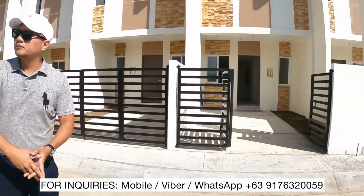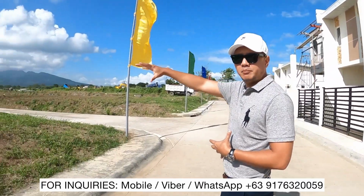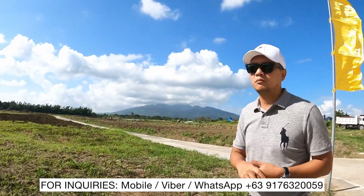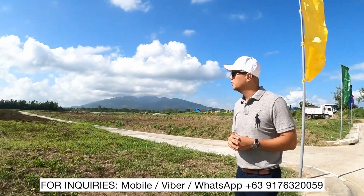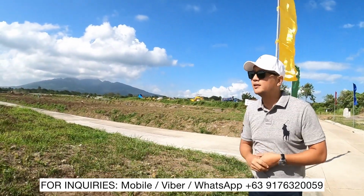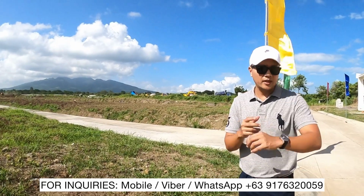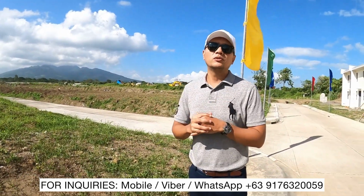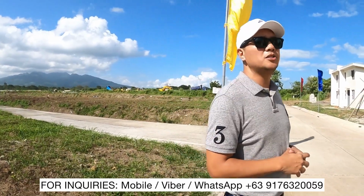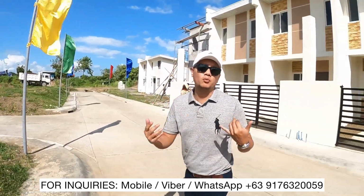Itong nakita nyo, ito yung magiging parang neighborhood nitong Sunnyhomes ng property o ng subdivision. At may back, meron kapagandang view dito, yan yung Mount Malarayat. And ngayon, it's like mga 3:30, pero ano, yung weather is nice, no? Hindi ganun kainit. And I imagine, pag mga Burmans dito, ang sarap ng weather.